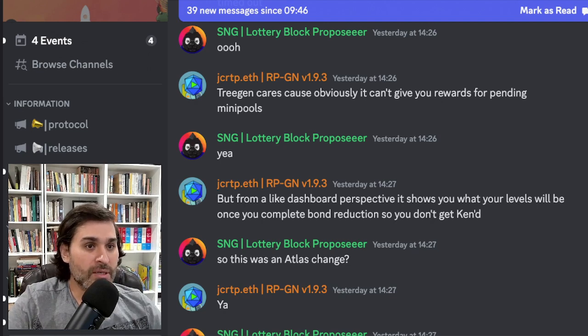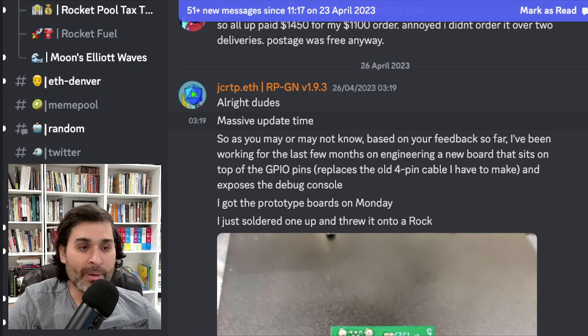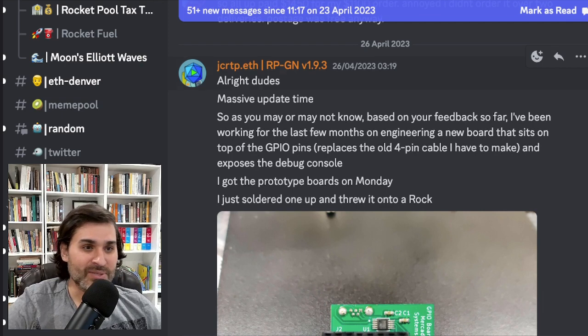Okay, so let's move on from that now. We've got this huge update from Joe about the Proteus. So this is the kind of work that I'm happy that Joe is doing while he's on vacation, because this is, for himself, and it's something that he really loves. I don't like that he's doing Rocket Pool work, but that's a whole different matter.